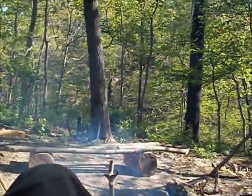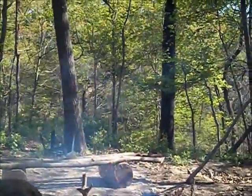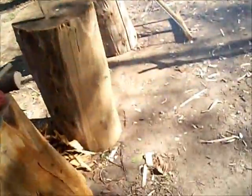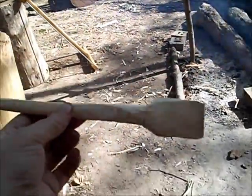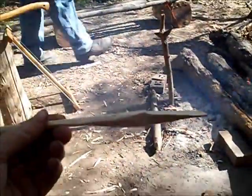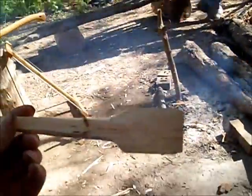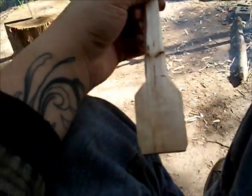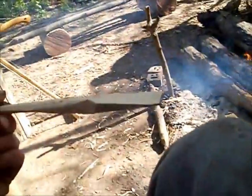So that's what we're doing. We got the campsite pretty well clean. We're just kind of chilling. We've had lunch, and I did manage to make me a little half-ass spatula. One of us is crafty. It's not much, but it does kind of have a little bit of a shape to it. It's not, you know, something I would put on display or nothing to write home about, but I think it would flip a pancake or two.